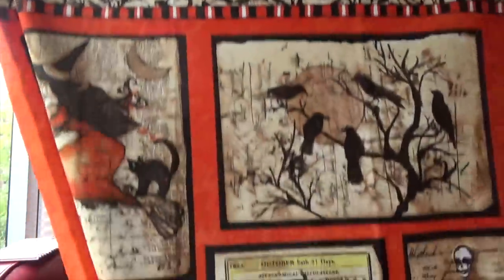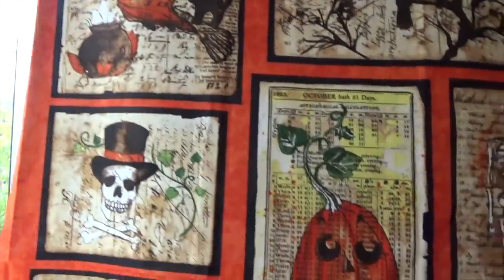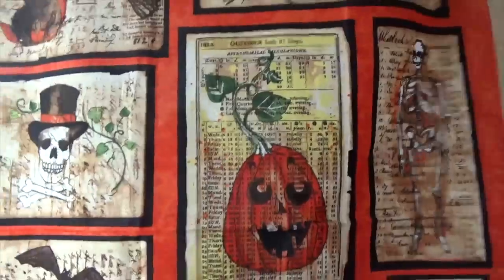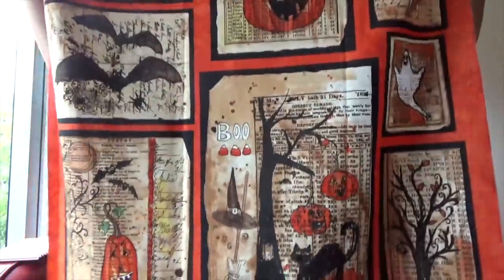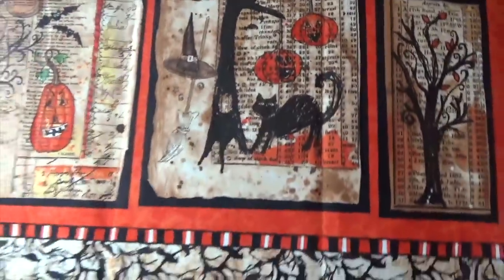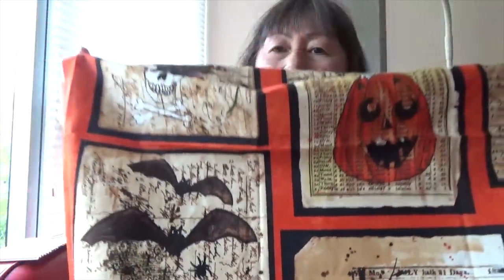And wait till you see this. It's a panel, but the top edge of the panel has this awesome crow fabric. And then look at this. Oh yeah. Isn't that amazing? I couldn't pass it up. After all, it is October.